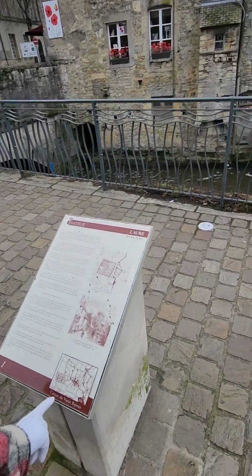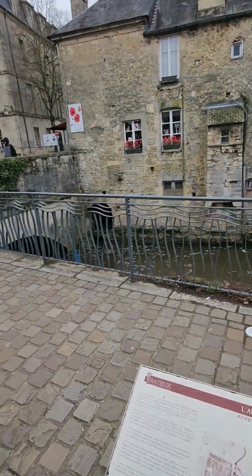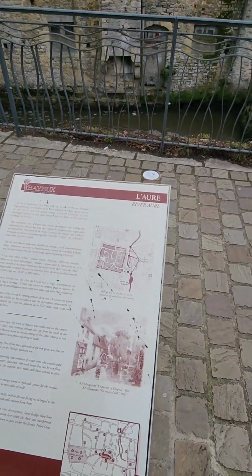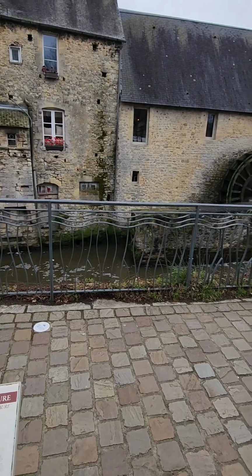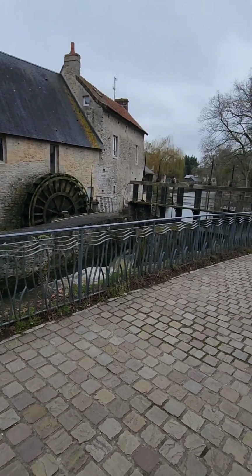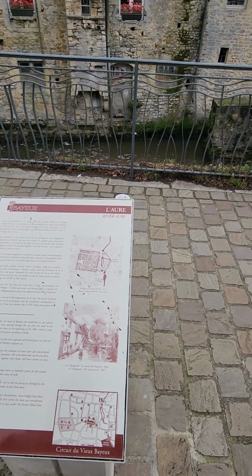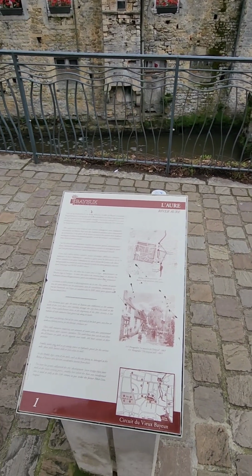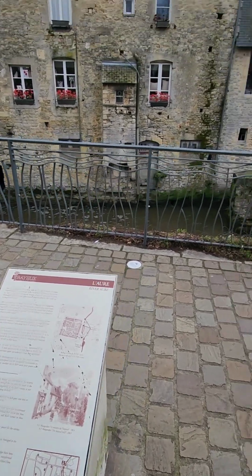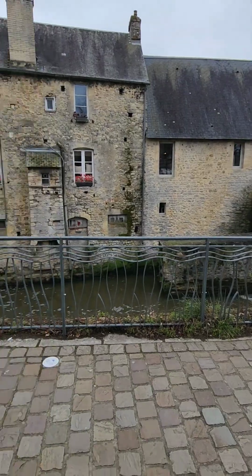Okay, we found number 1 on the map. This is it right here. We thought it was a tapestry over there, but this is a dam, windmill, water thingamabob, whatever they call this, from 2,000 years ago. Looks like Bayeux was established on the river. And this is number 1 on the map.